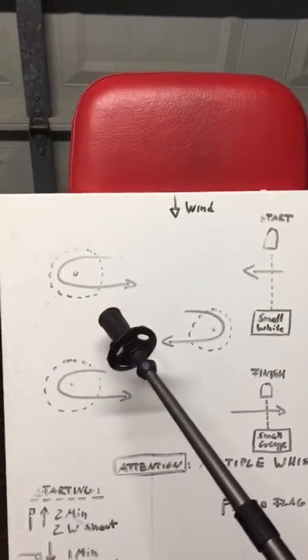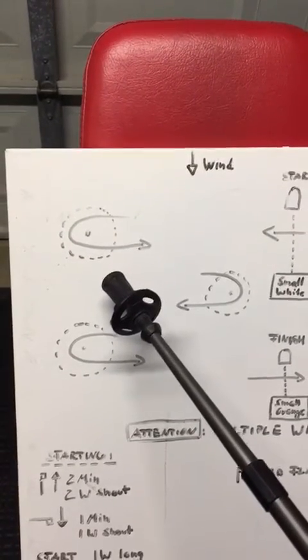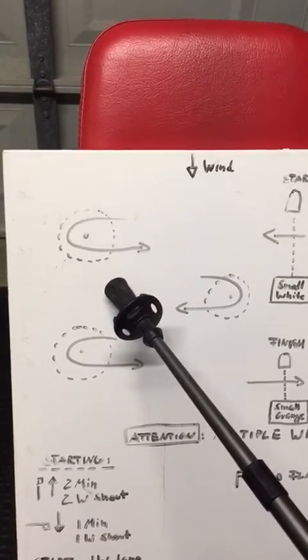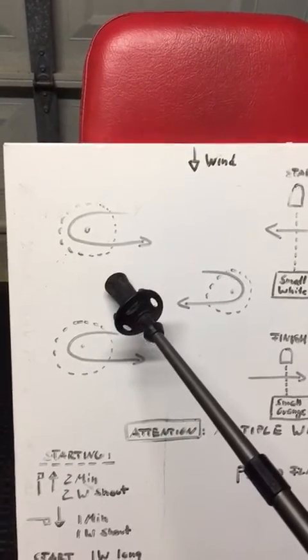On the start, you go as fast as you can from the starting line up to the first mark. The dotted line around the mark indicates a 30 meter exclusion zone. Whoever enters that zone first has the mark. So if you're in first and somebody is in second, the person in second place needs to give you room to actually round this mark safely.